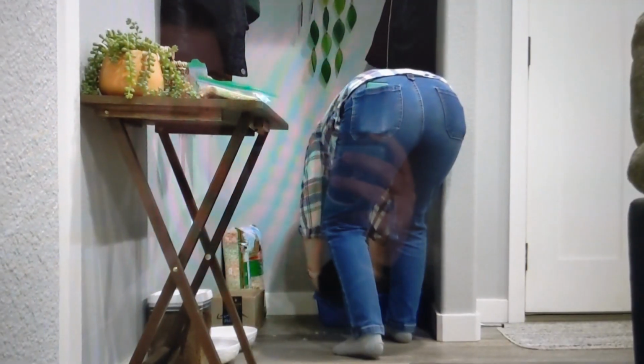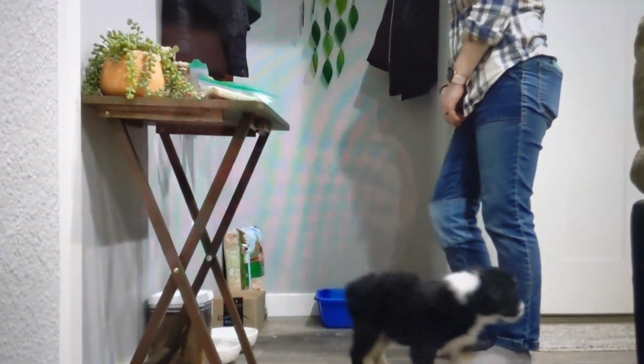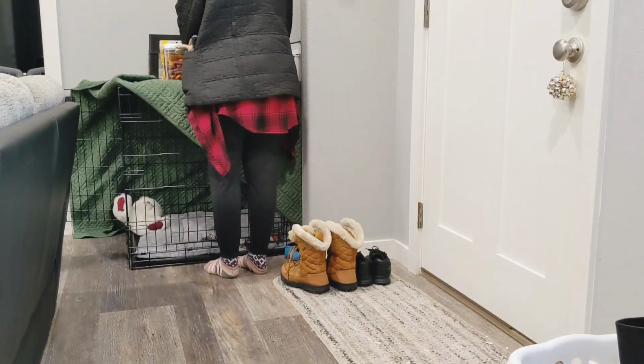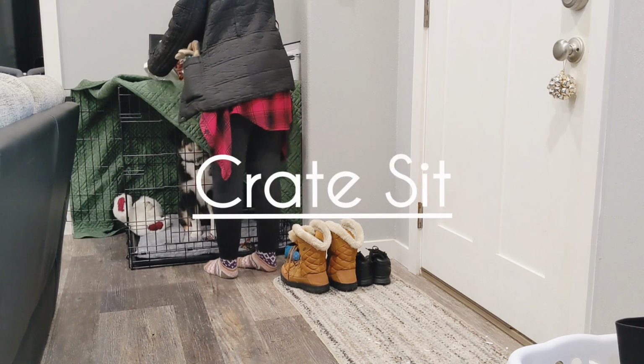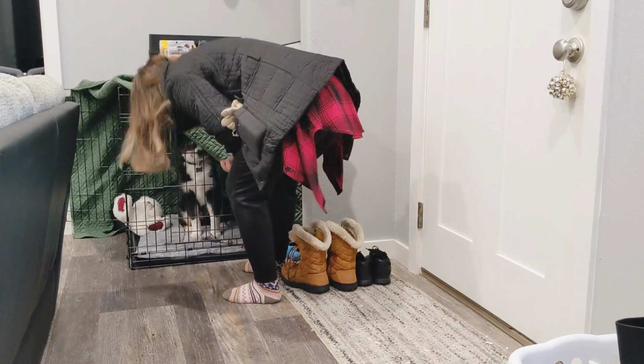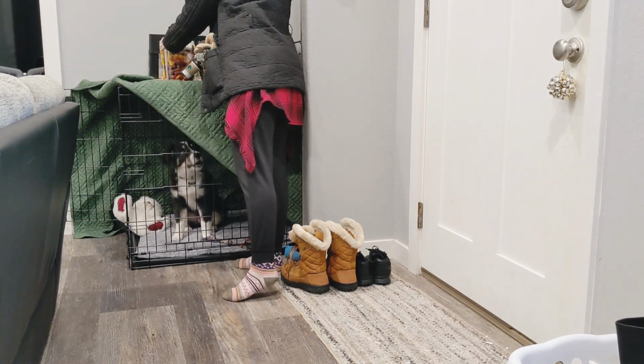And believe it or not, we actually started out his potty training trying to do litter box style because that's how he did it at the breeders. It did not go well. So we started taking him outside and he adapted to that super quickly. So honestly, it's a lot easier and cleaner this way. So I'm glad that it worked out. But yep, he does his great sit when he comes inside after going potty. And then we're all good to go.